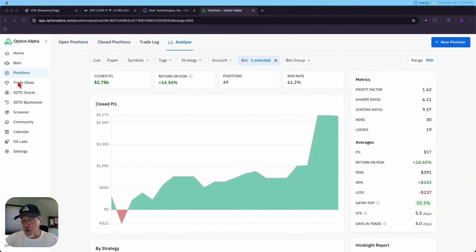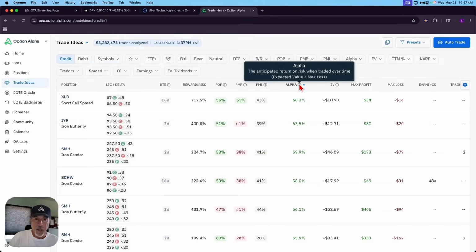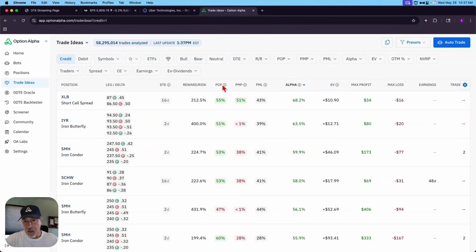Today, I just want to show Trade Ideas and how I go and reload my bot. So I can come in, and this is going to show me all different types of trading ideas. It's evaluating, I don't remember the number, 1 million and some odd trades. I can sort all these potential trades. I can sort them by something called alpha, which is a proprietary measurement that they have built out, which I happen to think is pretty good. I can sort by probability of profit, days to expiration, etc.